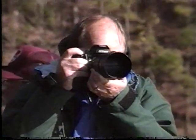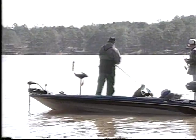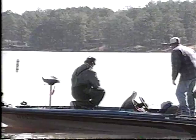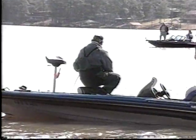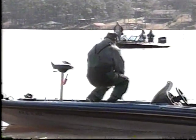That's my favorite type of pattern, to find the migration routes of where they're going to spawn, a pre-spawn pattern. Trying to stay in the wind as much as possible. A lot of times wind pushes the shad around and makes the fish a little more active. I'm throwing a medium running crankbait. Basically a couple different ones. One of my main baits is a number 5 Down Deep Rapala.